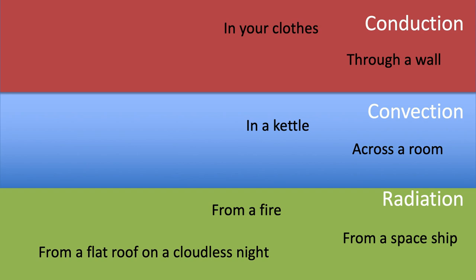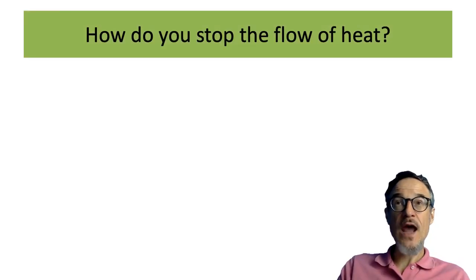So most of these, we're not in a spaceship, but most of these affect how heat is lost in a building. If we're going to have a low energy building, then we want to try not to lose heat. So all the places that lose heat, we want to reduce that heat loss. So how do you do that then? How do you stop the flow of heat?